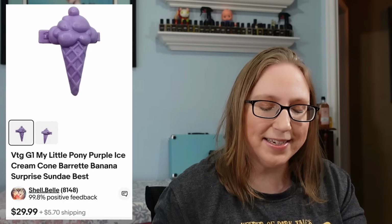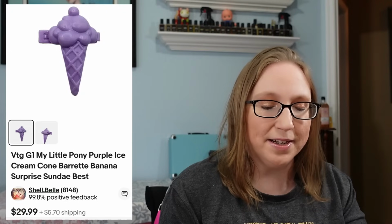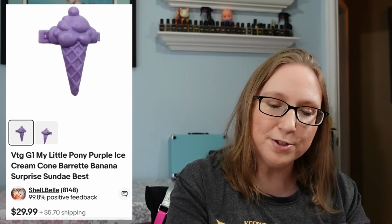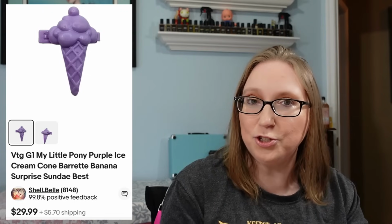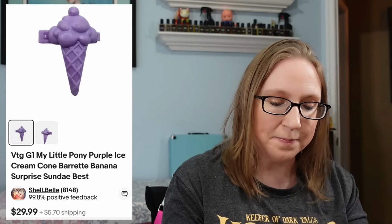It was just like an ice cream cone shaped barrette for one of the ponies that sold for $29.99. You know, when people are trying to complete their figures, their dolls, their ponies, what have you, sometimes just a little accessory piece can sell sometimes for more than the figure is worth.